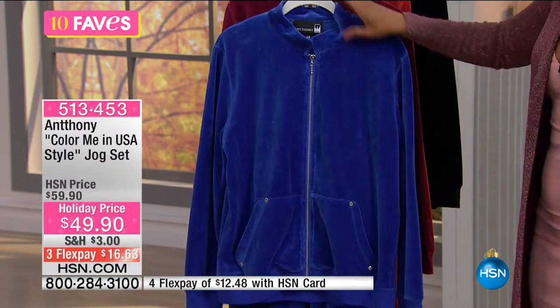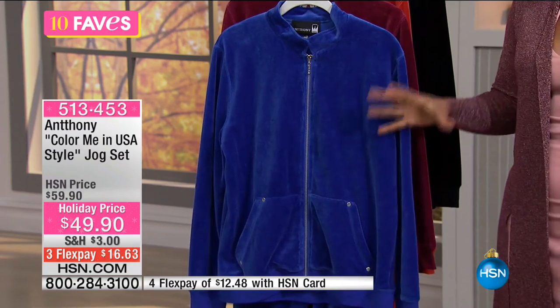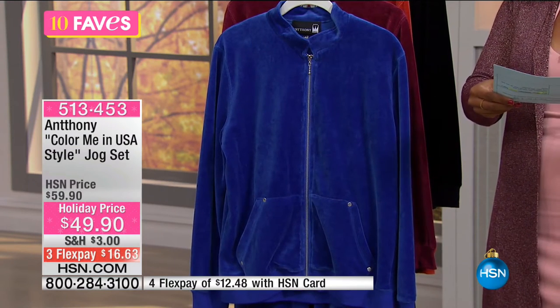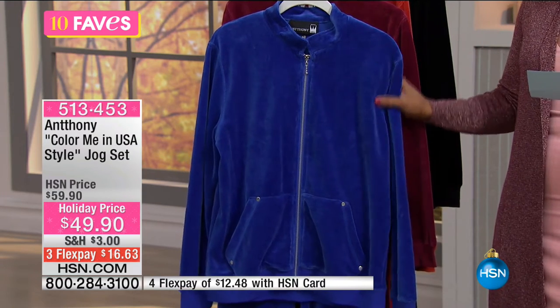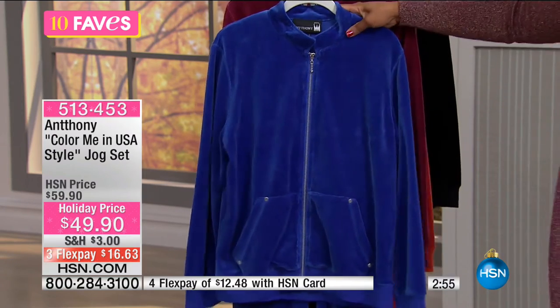So if you wanted to wear this with your loafers or your ballet flats, you could do that. You could wear this with your tennis shoes, of course. Put this on with little booties, that would be really great. You could even put this on with heels if you wanted to. We've got it for you in extra small to 3X, average and petite. And the petite inseam on the pant is 28 and a half inches. The average inseam on the pant is 30 and a half inches.